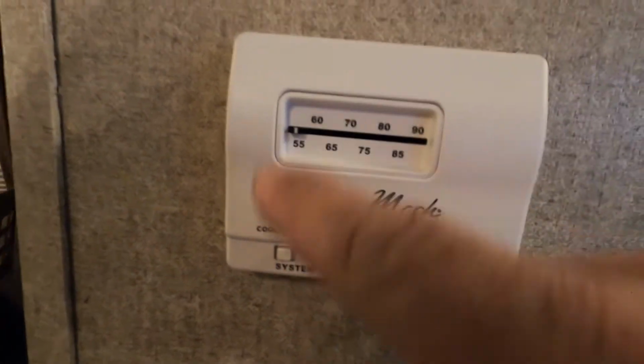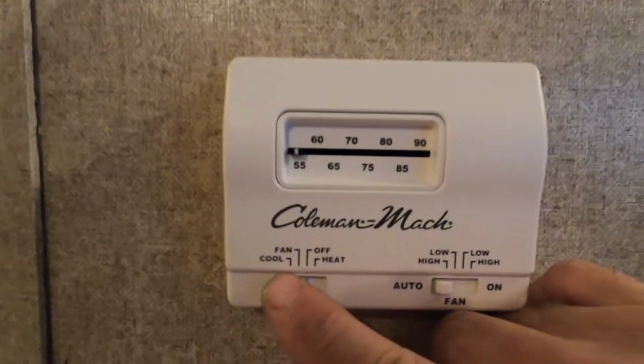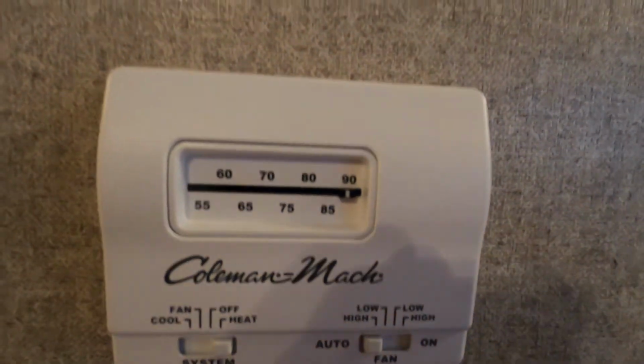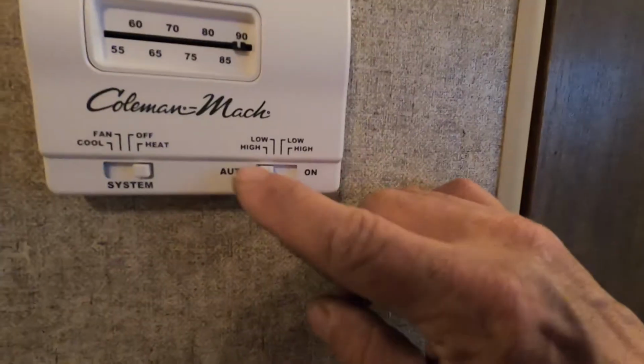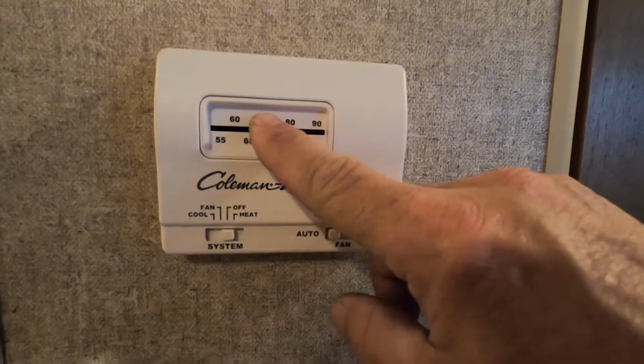Continuing over here, our thermostat. Quickly turn that to cool. There goes your AC. Shut that back off. Switch this to heat. Crank that up. Here's the register kick on. Now you'll notice when I shut the heat off, it takes a few minutes for the register to cycle through before the fan actually shuts off on the furnace.